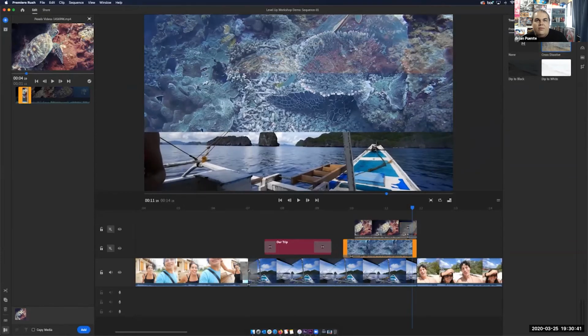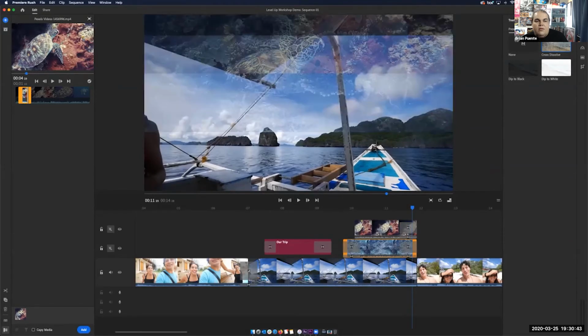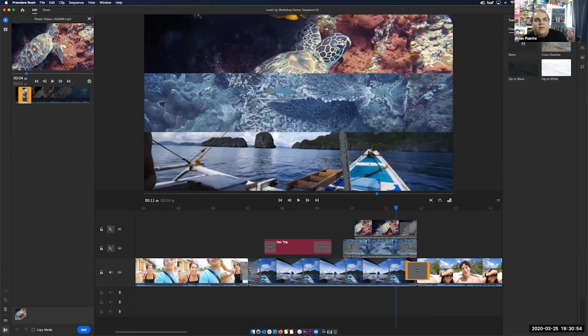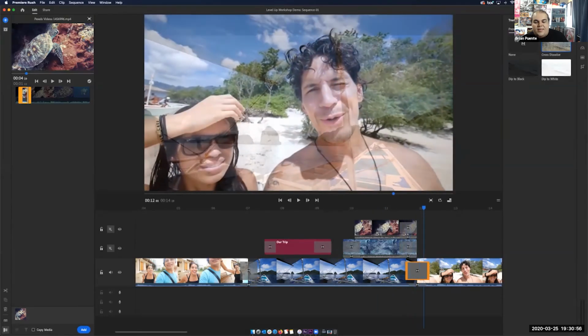Maybe. There we go. And then a cross dissolve on that as well. So I'm going to increase the length of that one just a little bit so that these all fade out at the same time, if that makes sense.